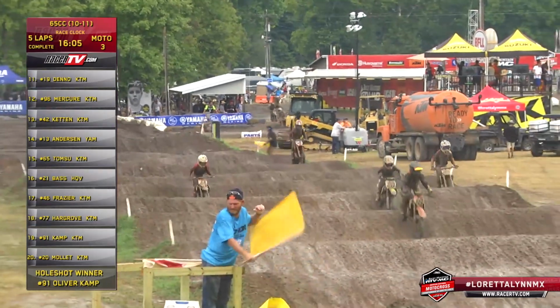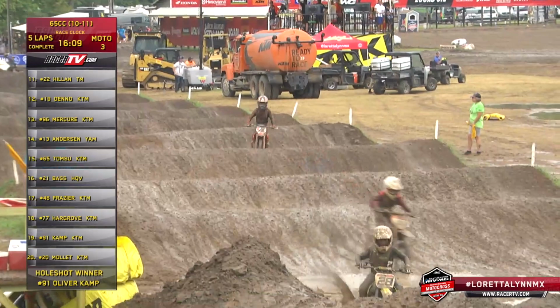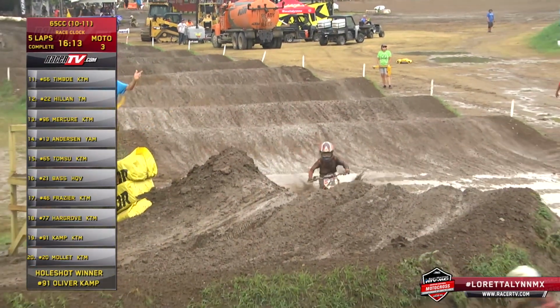Well, I'm trying to see exactly where Hummel is. He's about 3-4 seconds ahead, there he is, right there. I see him right now. That's him coming to the inside right there above your foot.